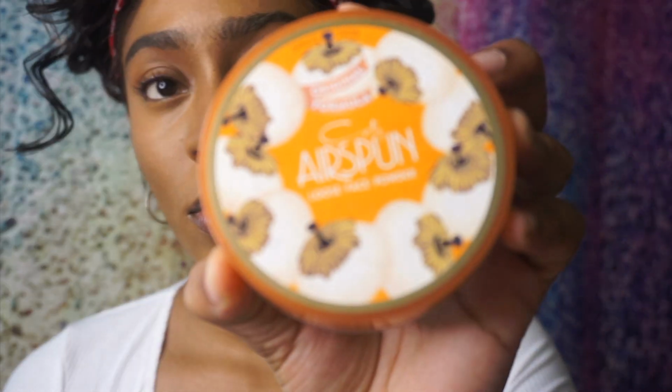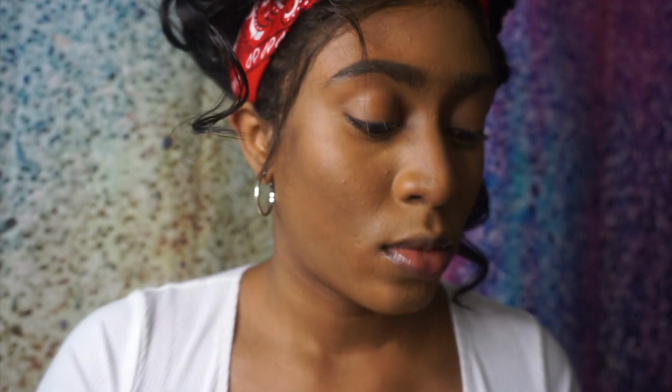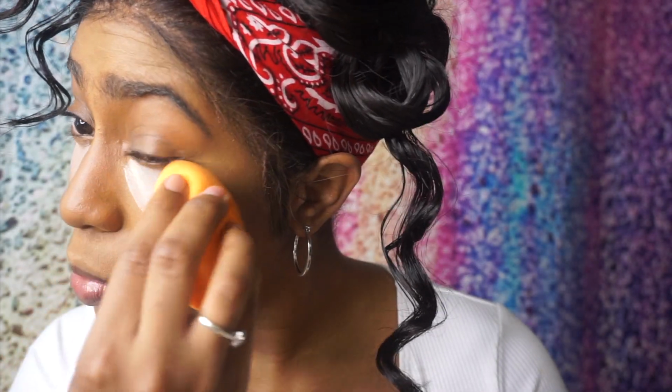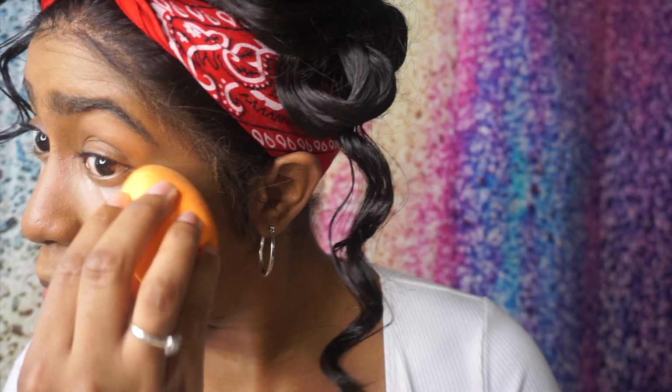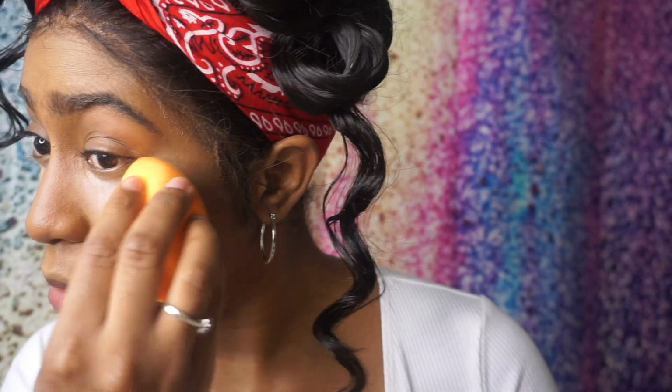Now I'm taking my Airspun powder and I'm just going to be setting all my highlighted areas. This powder smells good. It kind of reminds me of baby powder or an old lady smell. And if you guys notice, I'm kind of light-handed with my powders. I don't pack them on. I bake lightly, and I'm also going to be leaving a little bit of powder on my face so that I can just have it catch the fallout from my palette once I start my eyeshadow.